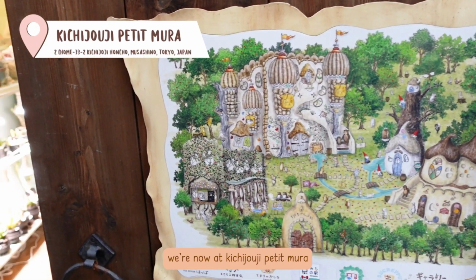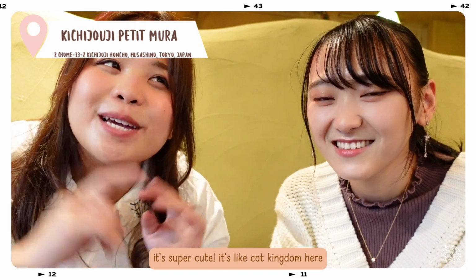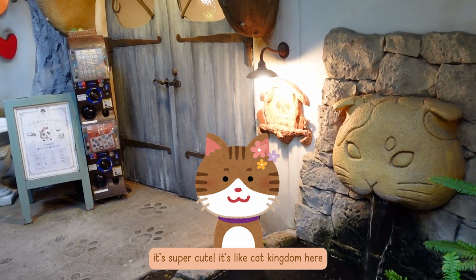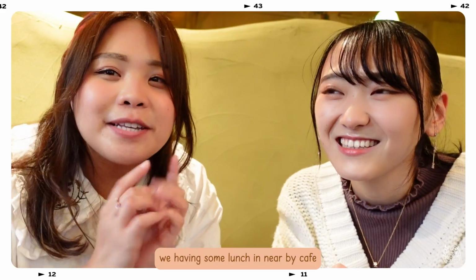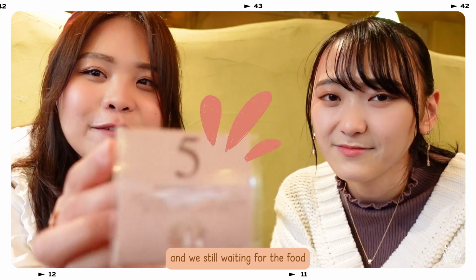Petit Mura, one of the busiest spots if you come to KICHIJOJI, because it's super cute. It's like a nickel kingdom here. We're having some lunch in the nearby cafe, and we're still waiting for the food. Yes, tanoshimi na.